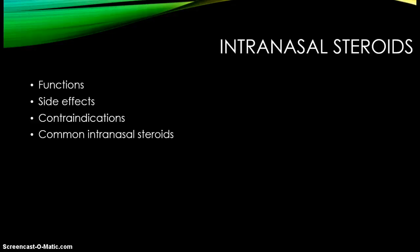Another intranasal steroid that you need to know about is Nasonex. It's mometasone furoate monohydrate. It's contraindicated again in cases of unhealed nasal septal ulcers or nasal wounds, glaucoma or cataracts, TB, or ocular herpes simplex virus infections, HSV. You also have to monitor for vision changes with Nasonex as well.